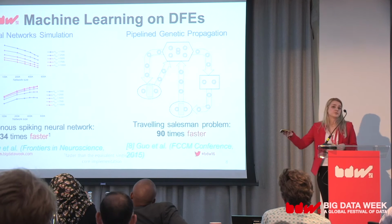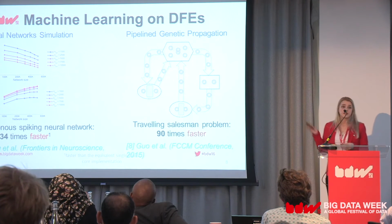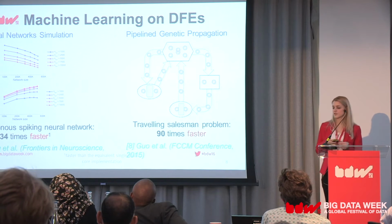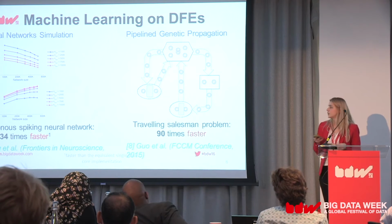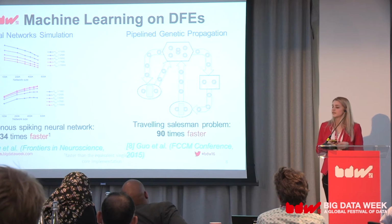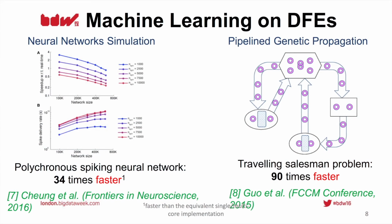So now the other approach that we're taking with our research group is really just machine learning applications. For example, neural network simulation for a polychronous spiking neural network. Then we actually have one of our guys who implemented a pipelined genetic propagation algorithm.